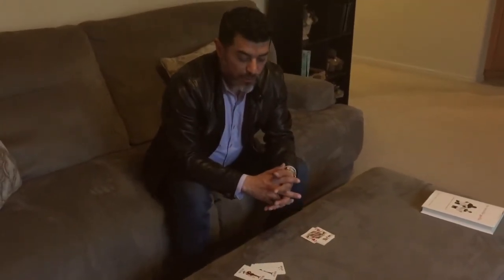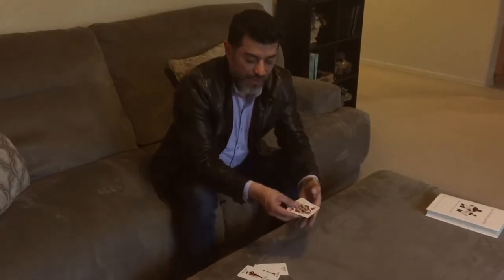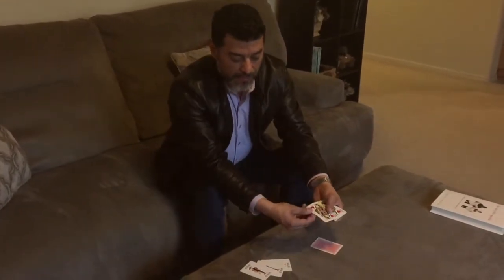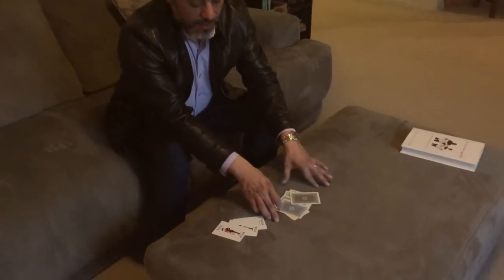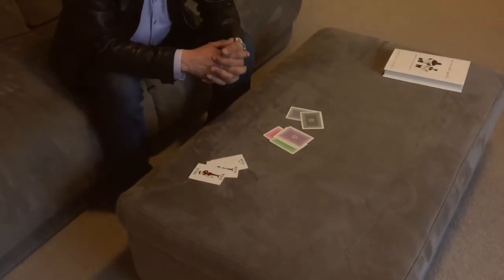The invisible gorilla that most people fail to see is the fact that each one of these queens has a different color back. And if you were here, I would let you touch each and every one of these wildly colored cards. And that's the power of misdirection.